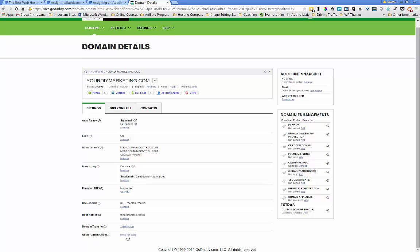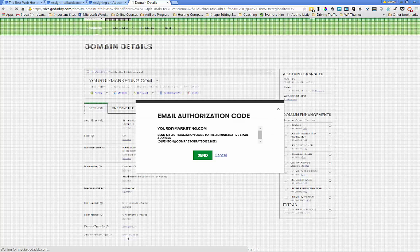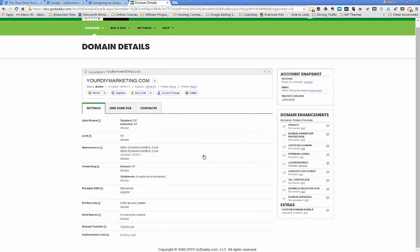Here at the bottom, it says email my code. So I'm going to click email my code. And it's asking, do I want to send that code to the administrative email address? And I say, yes, send it. So this is not going to transfer the domain. It's going to do nothing more than send me this code that we can use as an authorization. So I'm going to run over to my email and get that code.